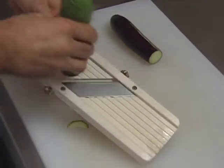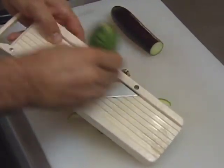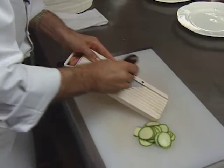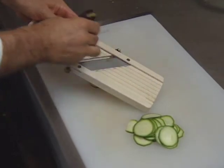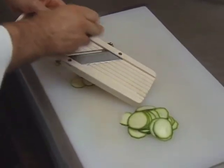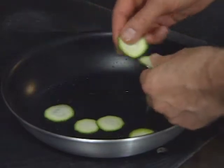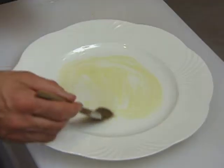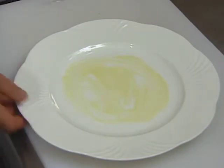Thin slices of zucchini and eggplant are cut using a mandolin. And the eggplant, same thing. The eggplant and zucchini are lightly sautéed separately in olive oil. They should not be browned. Then, in a clever adaptation of the Italian appetizer using shaved beef, carpaccio, the slices are arranged on a plate coated with olive oil.